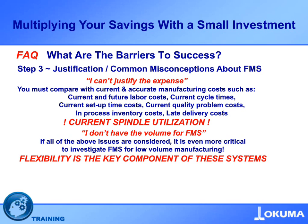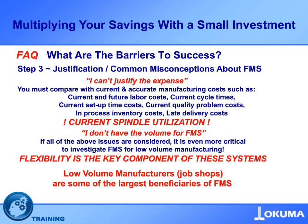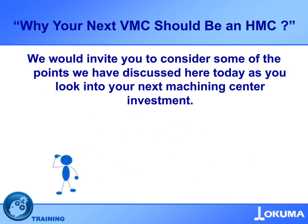It's very important for low volume manufacturers to be able to deliver on time quickly and not spend a lot of money doing it. You can't afford the expense for low volume. They are some of the largest beneficiaries of FMS, the people that grasp this concept. I'd invite you to consider some of the points that we've discussed today, especially if you're looking at your next machining center investment.